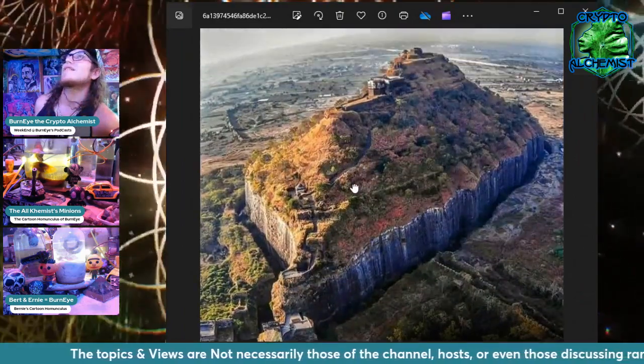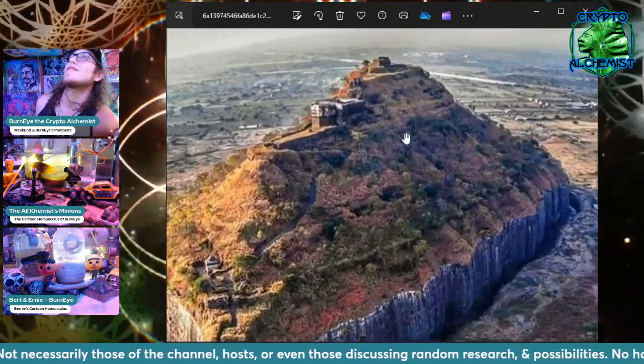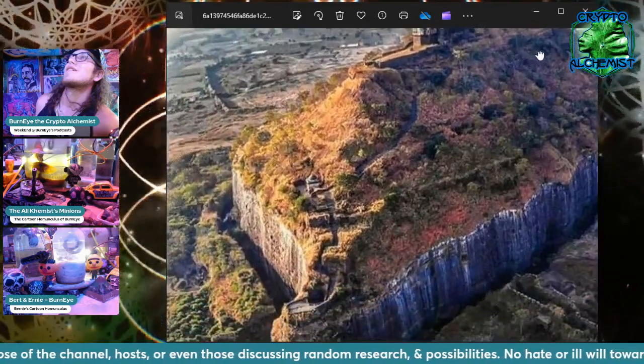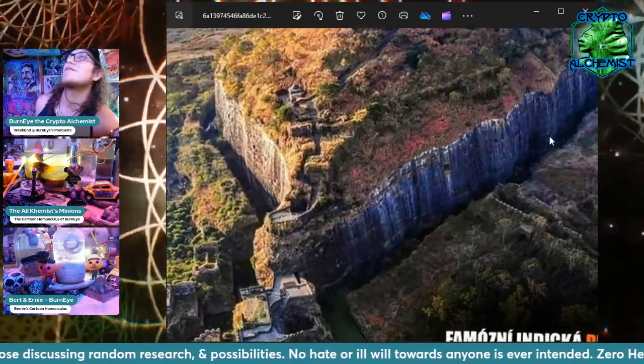And another giant pyramid fort. How was this all carved out?